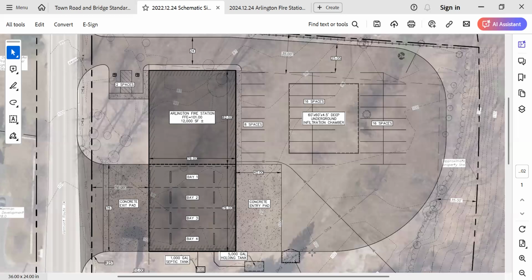It doesn't look like Chester is two stories, but Middlebury's is two stories. Middlebury's is fairly new too, isn't it? Yeah, Fred Loaf did theirs.